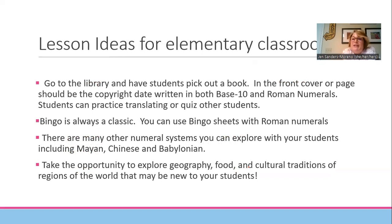So what if you want to try and use this in an elementary classroom? Totally, you could go to the library and have students pick out a book, look at the front covers, copyright date. They could quiz each other. You can make a game out of it. Okay, bingo is always a classic. So you could use bingo sheets with Roman numerals on it and you could call out a number. So if you call out the number 37, then they have to see if they have 37 in Roman numerals as one of those squares.